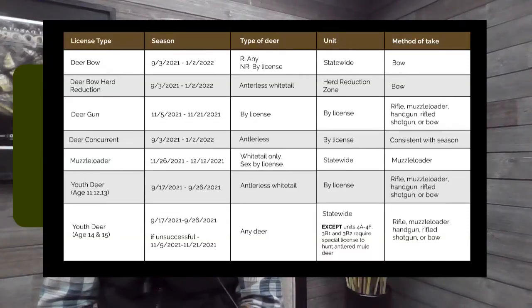Some common questions we get are again about those concurrent licenses that I talked about. So they open with the archery season, and the legal method of take has to be consistent with the season. So whether it's archery equipment during the archery season, rifle, muzzleloader, handgun, rifled shotgun, or bow during that rifle season, muzzleloader during the muzzleloader season, or then again a bow for the remainder of the archery season.